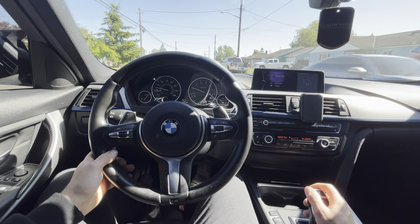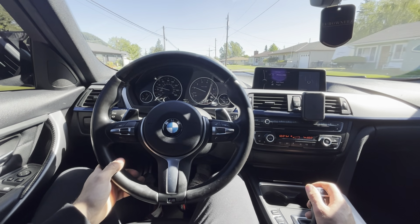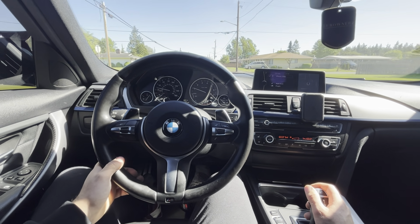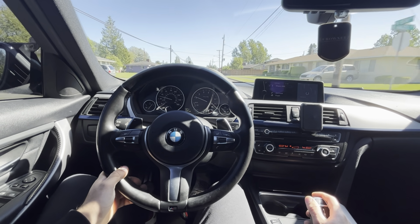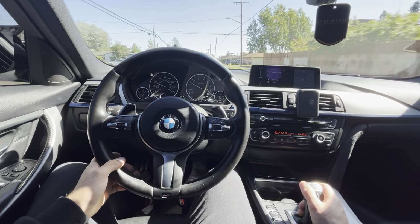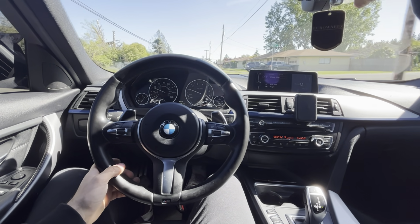For example, I have the F10 M5. It just has downpipes, catless downpipes, and the stock exhaust after that, and it sounds great. It's not a straight pipe, it's not crazy loud, but when I drive it for an hour, I'm in comfort, and I am happy with it.